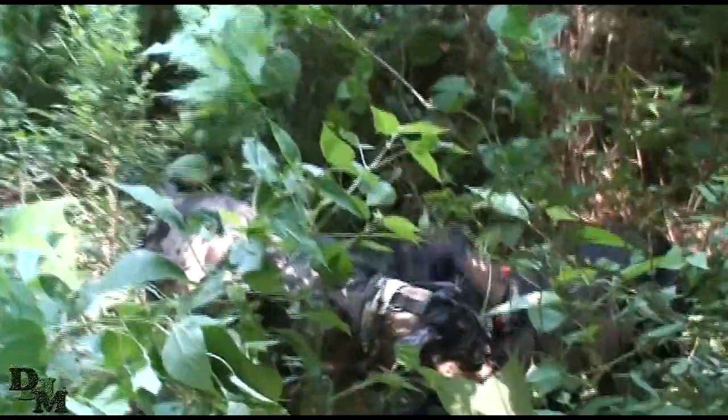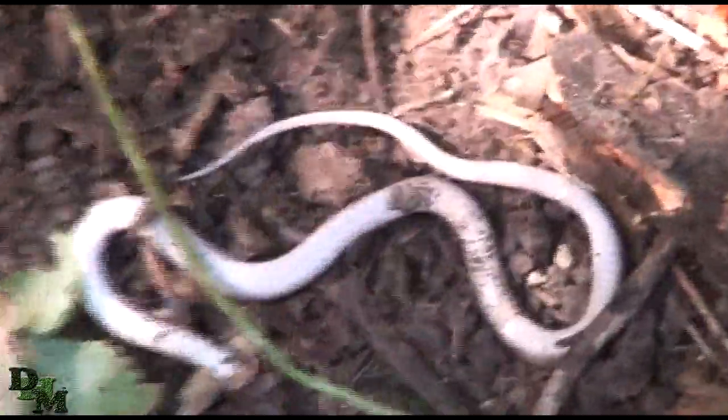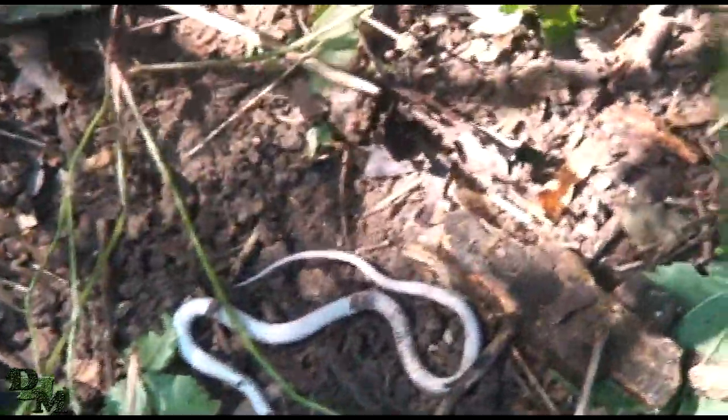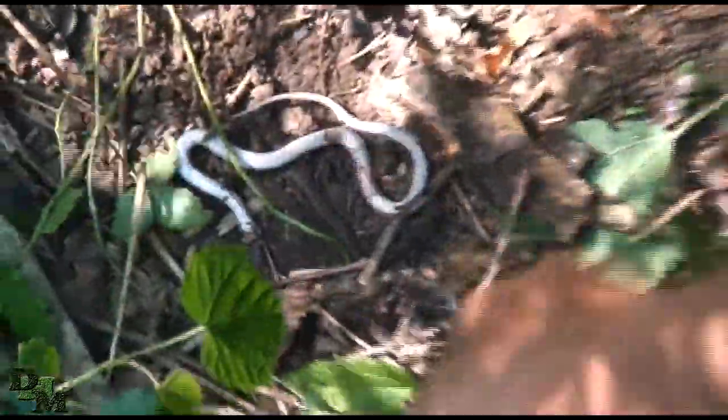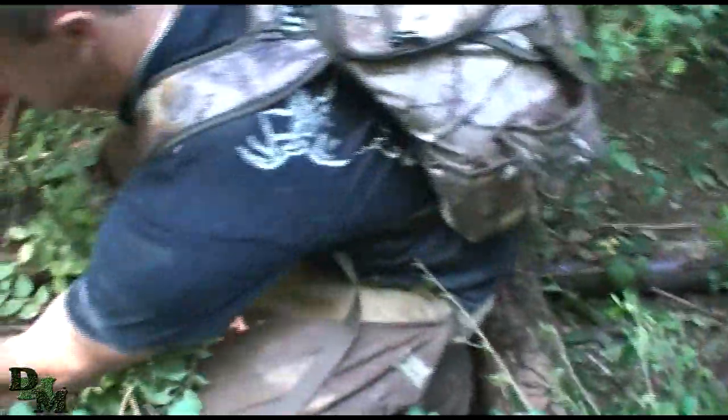Like a little worm snake. A worm snake. Like a little worm. It's dead. Yep. It's a wonder we ain't seen about 1,000 timberbacks through here. Cutters in there. I just happened to see him right under there. He ain't even breathing. His belly was sticking up.